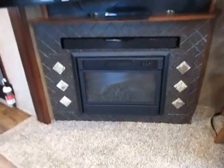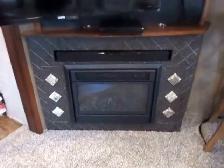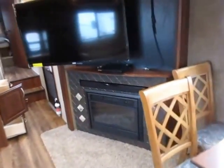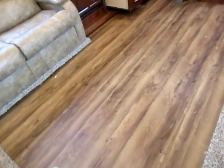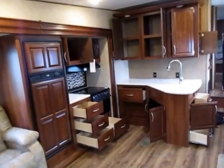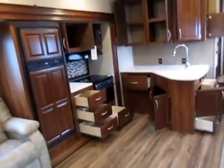The electric space heating fireplace, air quote fireplace, is here to help take the chill out of the air in the spring and the fall, and right now I'm wishing that was on because it's a little chilly. Backing up, show you, we've got tons of floor space in here because we have 2 opposing slide outs, and there's no island eating up space. There's nothing wrong with island kitchens. I like them, but you know what? Sometimes I like to have wide open, comfortable space too.